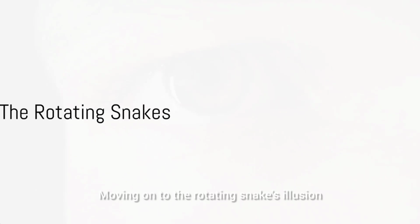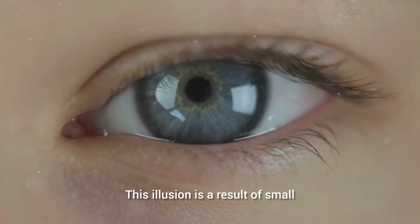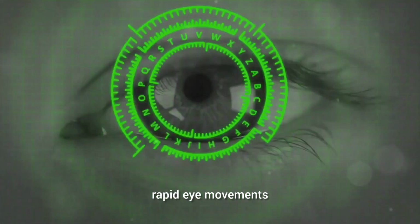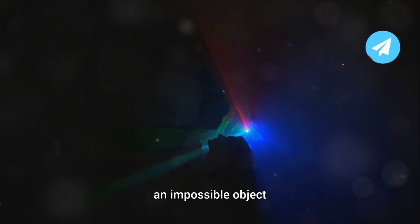Moving on to the rotating snakes illusion, where a static image appears to move. This illusion is a result of small, rapid eye movements that your eyes make when they're not perfectly still. These movements cause different parts of the image to stimulate different parts of your retina at different times, creating the illusion of motion. Finally, let's delve into the Penrose Triangle, an impossible object.